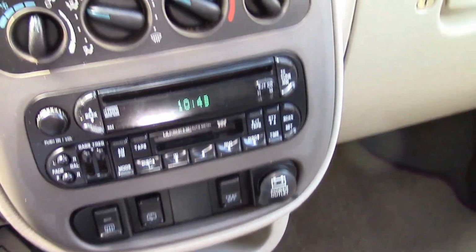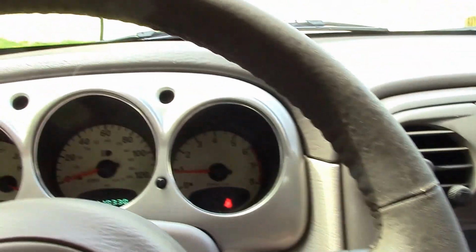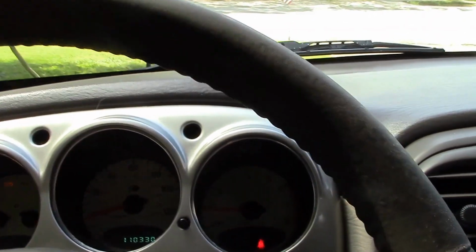This thing has anti-lock brakes, traction control. I mean, this thing has just a lot of really nice equipment. It is an automatic transmission. All right, let's go around the outside of the car.